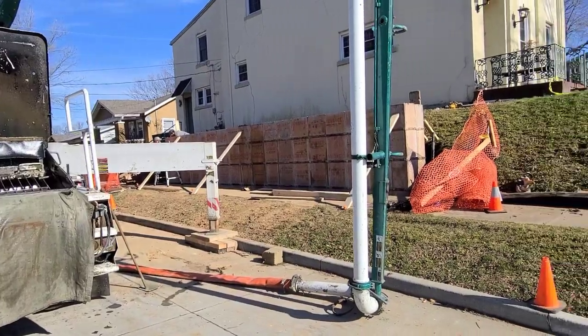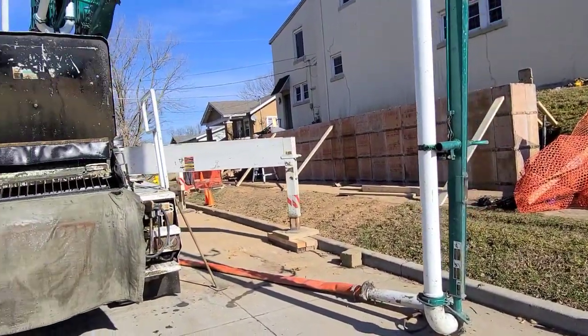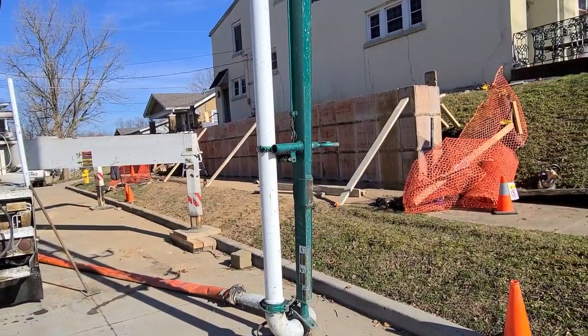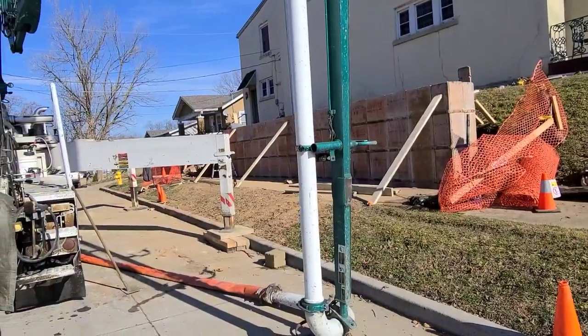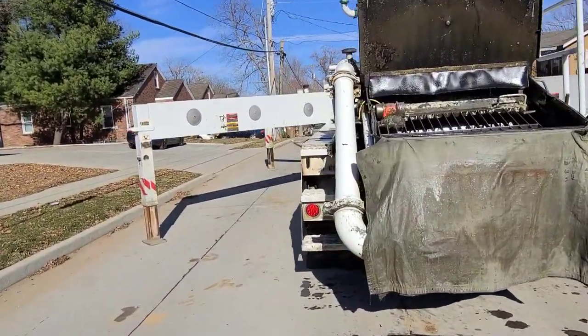I believe concrete's coming in about 30-40 minutes. I'm gonna be a real tight Z. Get this in, I'll probably just put that ball right in the pipe, put the boom right back down in the truck, suck the ball back, and probably flush that water later on. So, shouldn't be too bad.